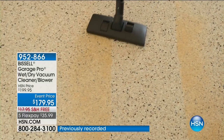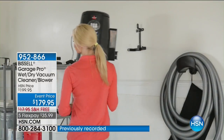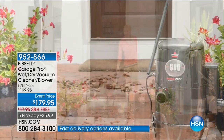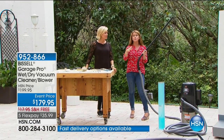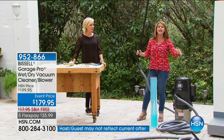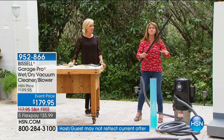In fact, if you're just tuning in, first of all, this is a wet and dry vac. Third of all, it's a blower. And that's another feature that Bissell has included for the first time ever. Well, a neat thing about this, if you look around, this really is going to be the difference, because there are other vacs out there that come on wheels. So you pull them around, they tip over, and a lot of them have the bags.